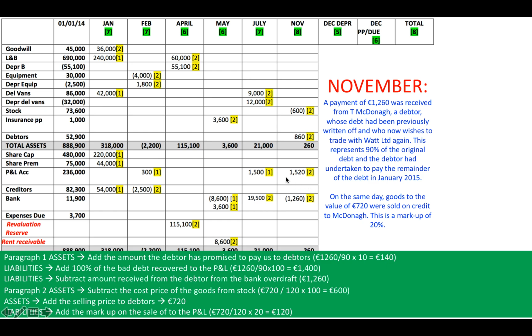So into the P&L, we put 1400. So I've got 1520 there. There's obviously another 120 that I'm going to get in the second paragraph, but you can put in your 1400 here. We can separate out this 1520 into 1400, whatever you want to do. So that's the first part done. Minus 1260 from bank, add the 140 into debtors, and then add the 1400 into the P&L, because that is bad debt recovered, which would usually go in your add operating income in your question 1.